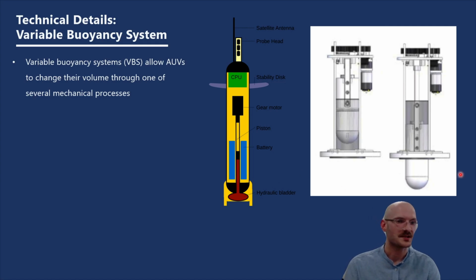And so the other system is a piston-style system where you have a piston that moves in and out of some kind of bearing, and water is allowed to flow into the resulting cavity that's created, and it accomplishes the same goal of essentially changing the overall volume of the float while keeping the mass constant. And if you move your piston far enough, you can change it so that you go from having a positively buoyant force to a negatively buoyant force, and vice versa.